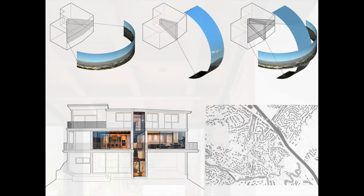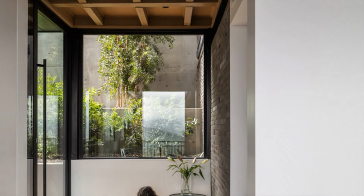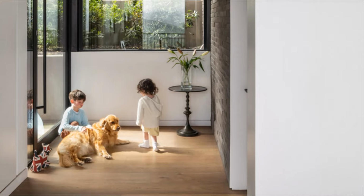These eco-conscious efforts underscore the design's commitment to sustainable living, serving as an exemplar of how thoughtful design and responsible choices can coexist in harmony with nature.